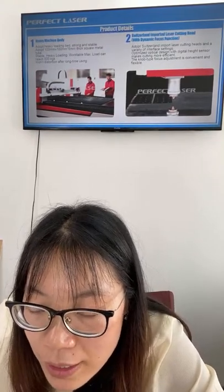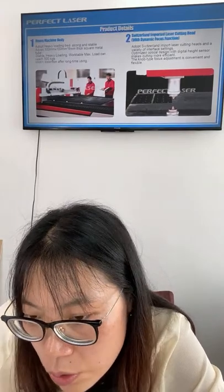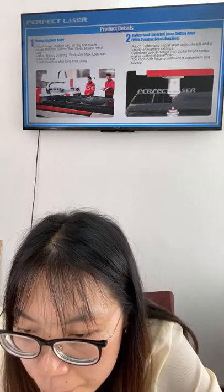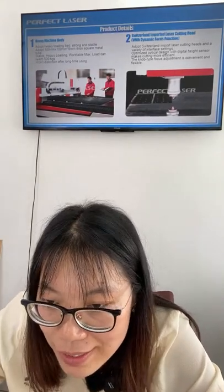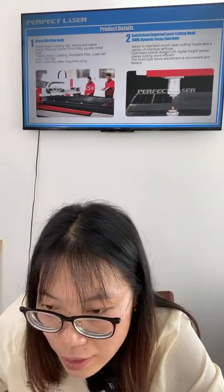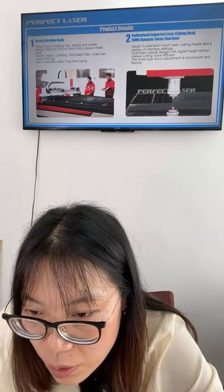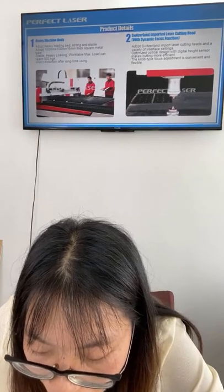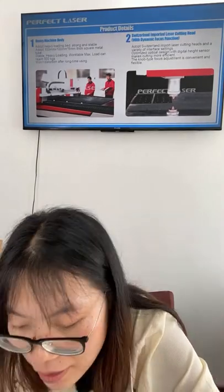For example, when you just cut 10 millimeter metal and next you want to cut 20 millimeter thick metal, it is very convenient to adjust. The cutting head will adjust the distance from the head to the metal automatically, so it is very convenient for the operator and the users. The lab type focus adjustment is convenient and flexible.